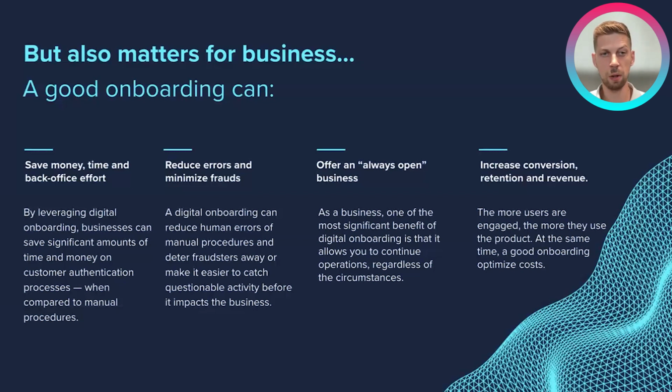Then there is the reduction of errors and minimization of fraud. If the onboarding is fully digital and you have validations or extra information that guide the customers through this, it's easier for them to get smoothly through, and for you to collect the data without typos and additional work to clean the data.